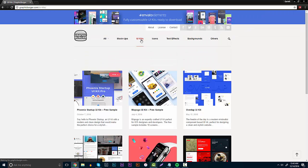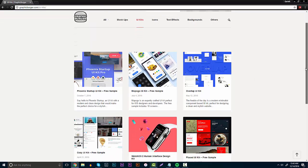And they have a bunch of stuff like UI kits too, and if you're getting into UI design or UX or whatever you want to go with, web design, just definitely give this a look.